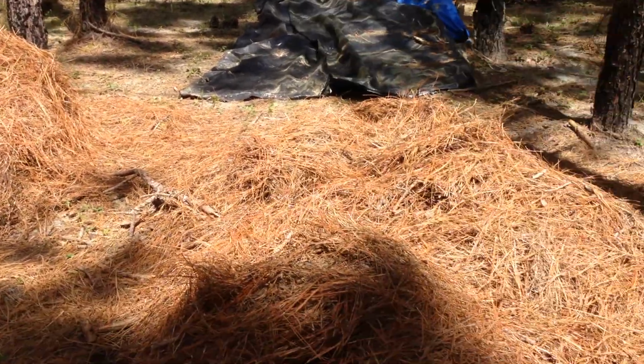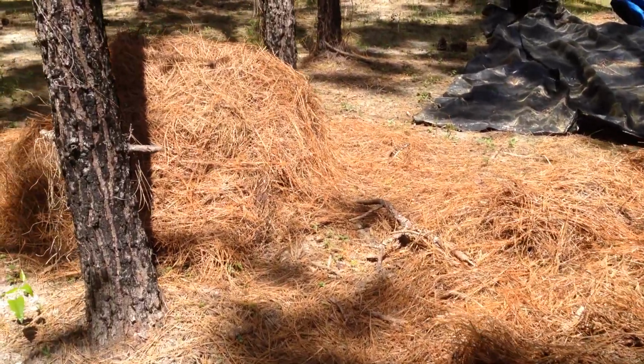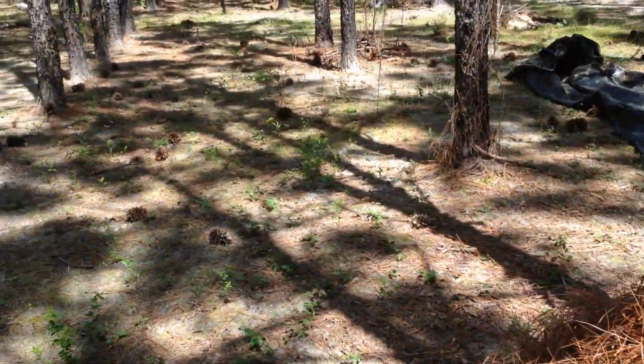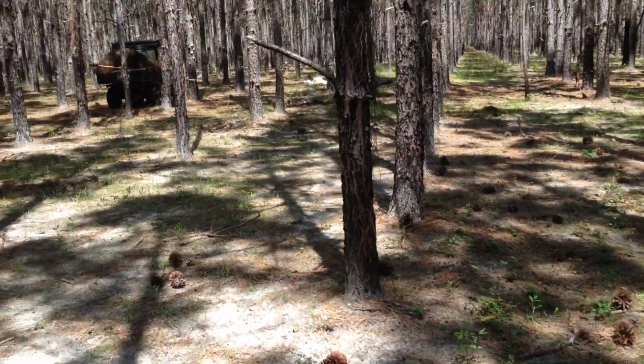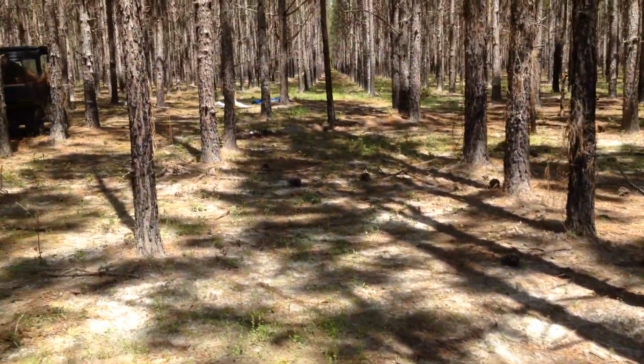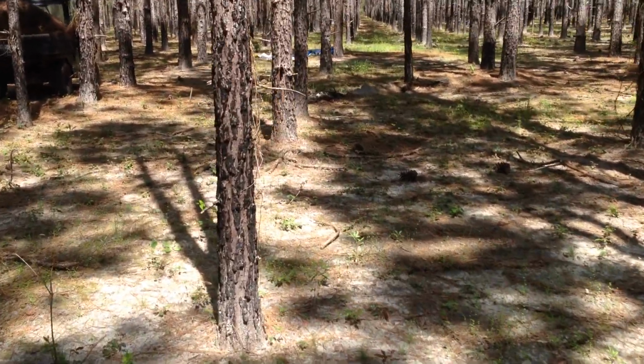I'm just very thankful it was carpenter ants and not fire ants. If it had been fire ants, I would have had to use some sort of poison to get rid of them before I'd be able to get any of that straw. So I've been very lucky that none of the piles of straw have had fire ants in them.